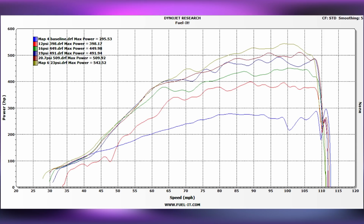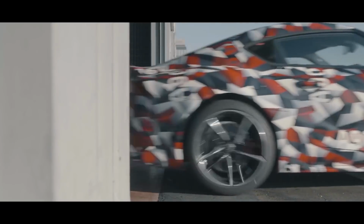That's a fair bit of power. That's 542 to the wheel, that's got to be over 600 at the crank, and imagine this amount of power in a Toyota Supra that weighs about 3,300 pounds. That is a power to weight ratio of about 6 pounds per horsepower.